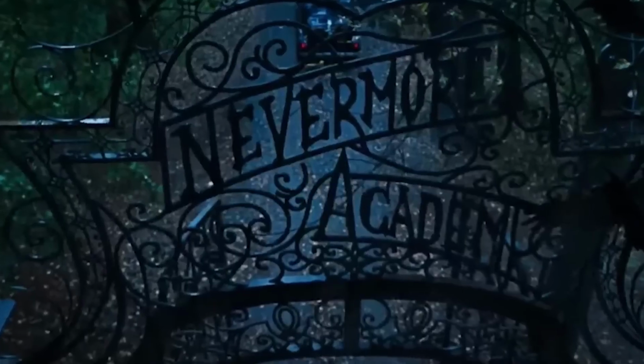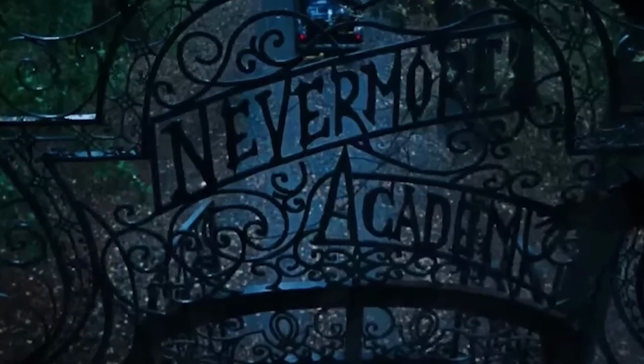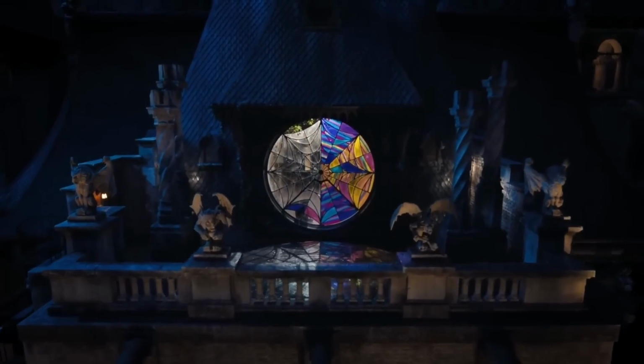So, to make Nevermore look haunting enough, Tim Burton had to find haunting structures, and they are so beautiful and detached that it makes these buildings hard to ignore.